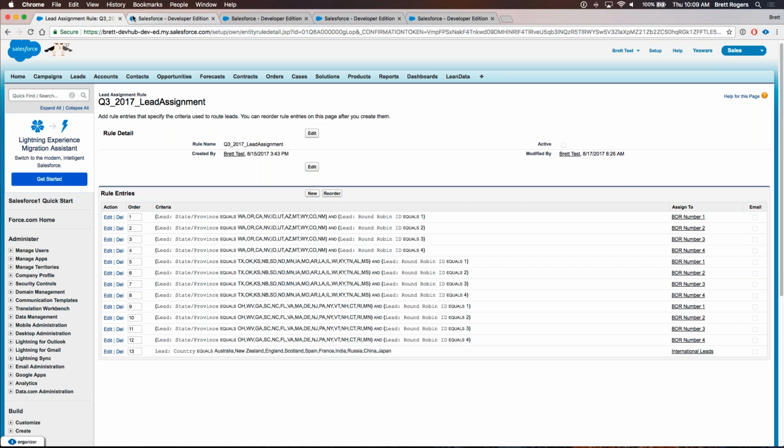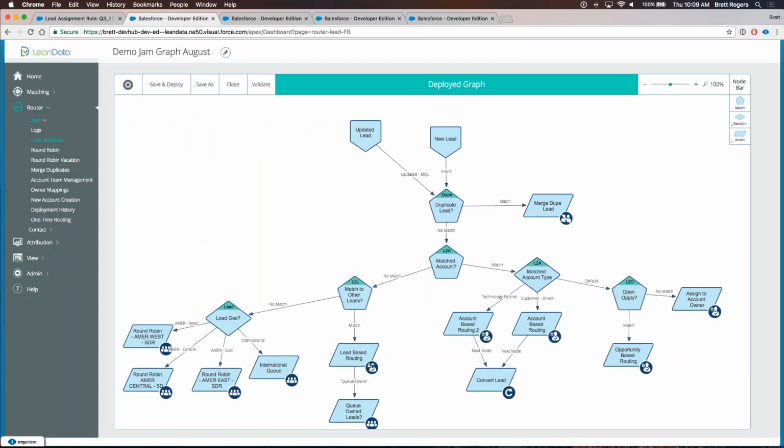Welcome to Lean Data. With Lean Data, you now have a flexible drag and drop interface, which allows you to create any type of lead flow necessary to meet the unique needs of your business. Well, Kristen, with Lean Data, you can now build lead assignment after lead assignment and edit them all in real time. In fact, this graph is exactly the same as those traditional lead assignment rules I just showed you. However, there are a few extras that I've included that Salesforce doesn't give you out of the box.